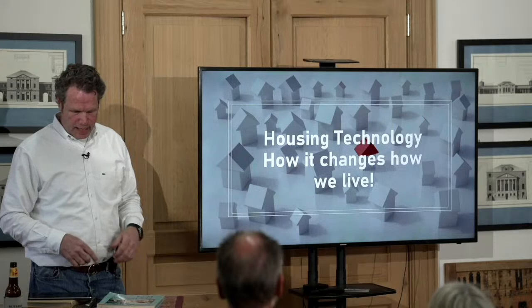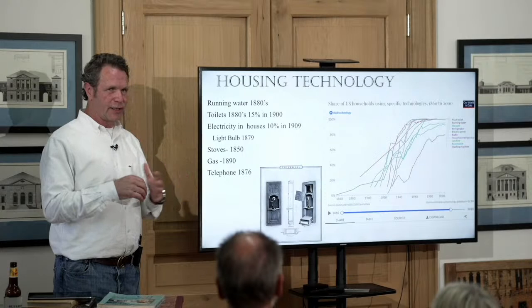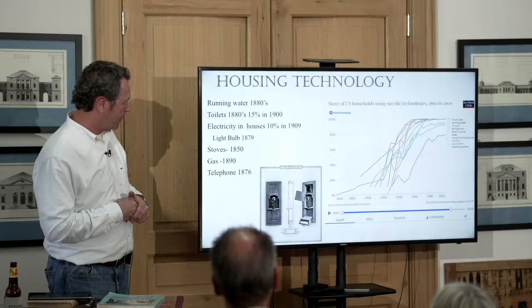Now, technology. I've been pushing off technology because technology begins to happen in houses as early as the 1880s, 1890s, when we have early electricity, early gas, early water being run to houses. You know, running water was available in the 1880s. The light bulb was 1879. Telephone in 1876.